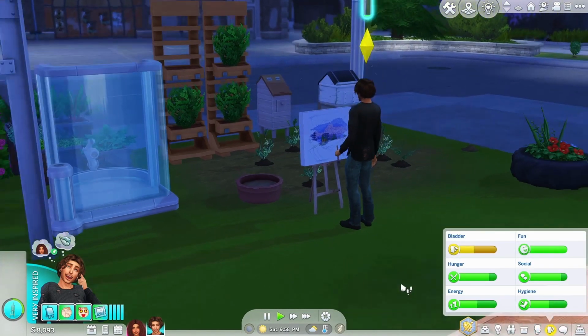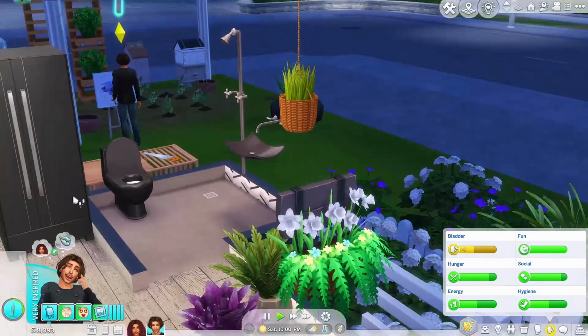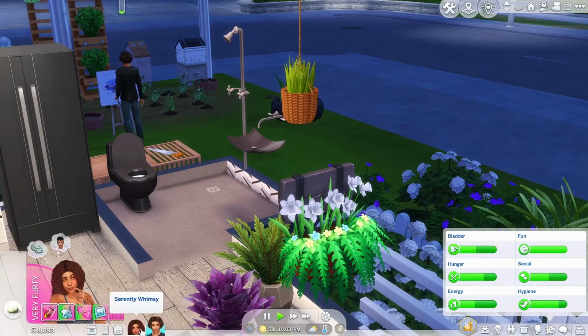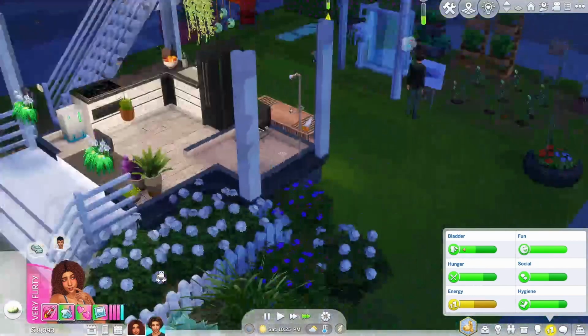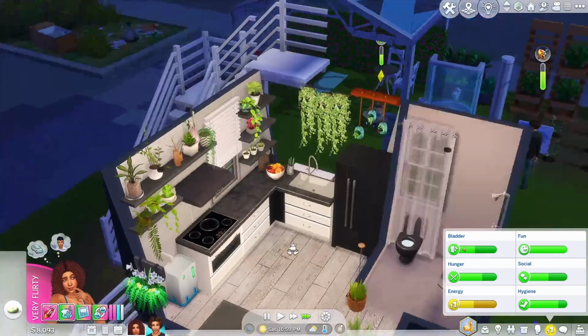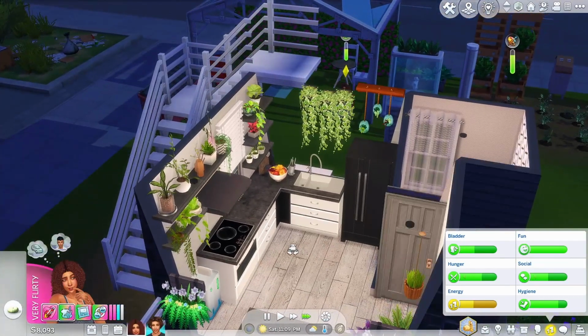And he does have to use the bathroom, so after he's done painting that, he can come and use the toilet. How's she feeling besides flirty? She's okay. I love all of the plants in this house. It's so cute. We just have our kitchen set up as a greenhouse.